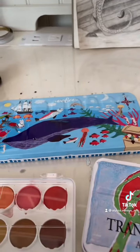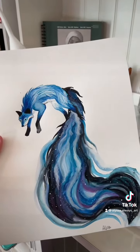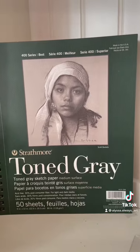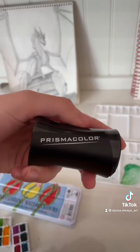or for blending. As for acrylic, this is the brand I'm currently using, which, by the way, I use these watercolors to paint this cute fox. This is the current brand I use for Prismacolor or color pencil art. Definitely a favorite. They even have a smaller size of it. Here's my pencil sharpener. It works pretty well. It's Prismacolor brand.